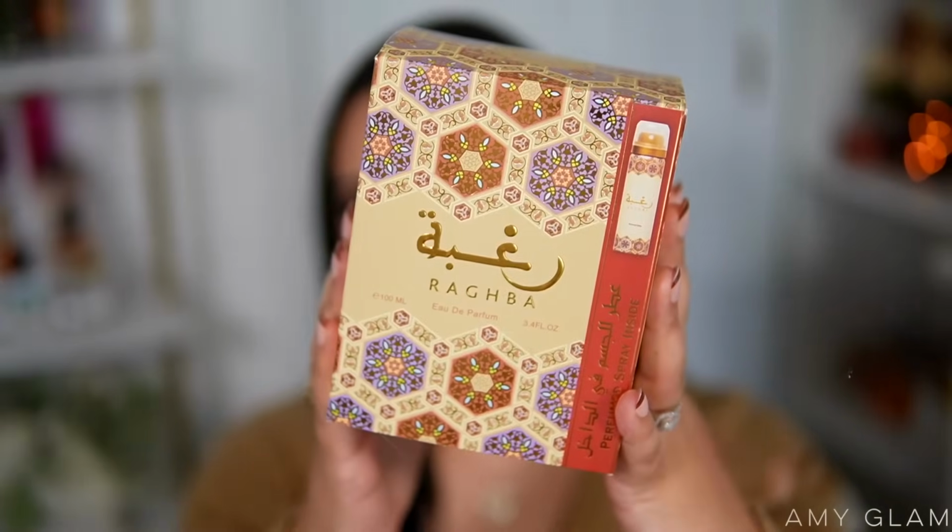So this is a set. It brings two things in here. It brings a perfume spray. I'm not going to spray that, I don't know how strong that's going to be. Here is the perfume bottle.